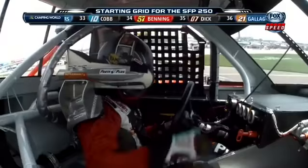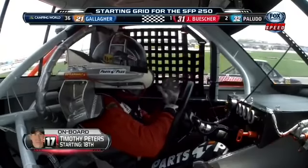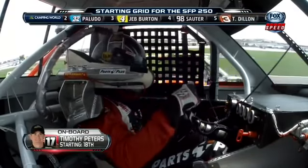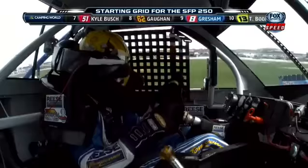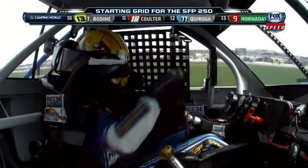Pretty nice day here in Kansas City, Kansas. We're going to ride along with a few different drivers. Guys, take us through them. You know, I was reading this week that Red Horse Racing has 10 career wins in this series. They've never won in a mile and a half. They want to change that. Timothy Peters has a great shot, but he's starting all the way back in the 18th spot in his Parts Plus Toyota. Just ahead of him is that Joey Logano truck that I talked about, the Reese Tow Power Ford.